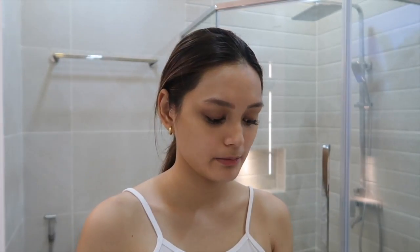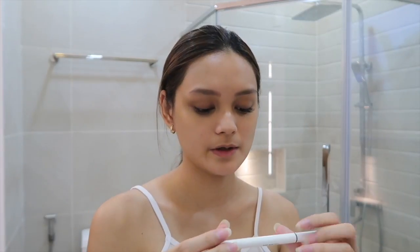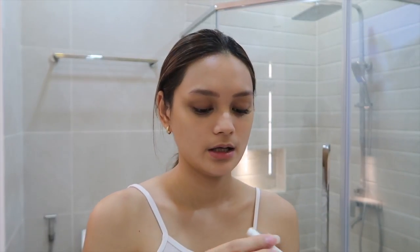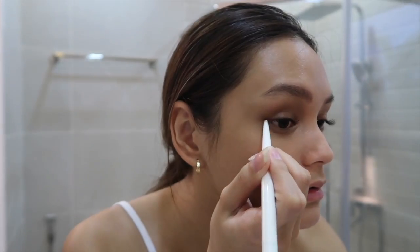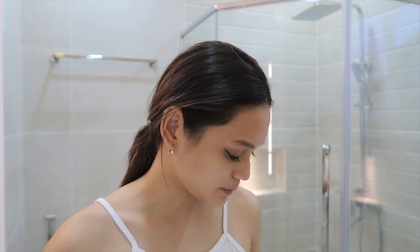So, right now, I have extensions. So, I won't be curling my lashes or using any mascara. I'm just gonna put eyeliner. I like using brown eyeliner. The liner that I'm gonna be using is from Issy & Co. This is in the shade Dark Brown. I just like this kind of eyeliner to make my eyes look longer. I don't know, I just feel like it suits me more when I wear eyeliner.